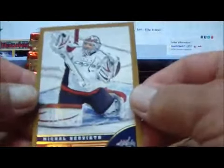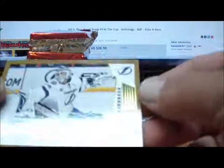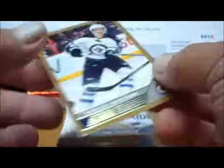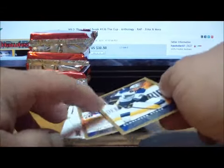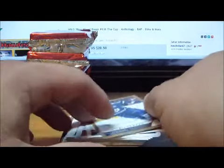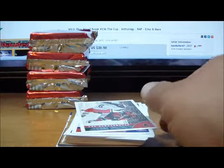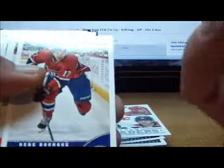Gold parallel of Neuvirth for the Capitals. Gold parallel of Anders Lindbäck for the Lightning. Gold parallel of Jeffrey Lupul for the Leafs. Gold parallel of Enstrom for the Jets. Gold parallel of Alexander Steen for the St. Louis Blues. Yeah, buddy. Jay McClement for the Toronto Maple Leafs. And alright. I think that's base.